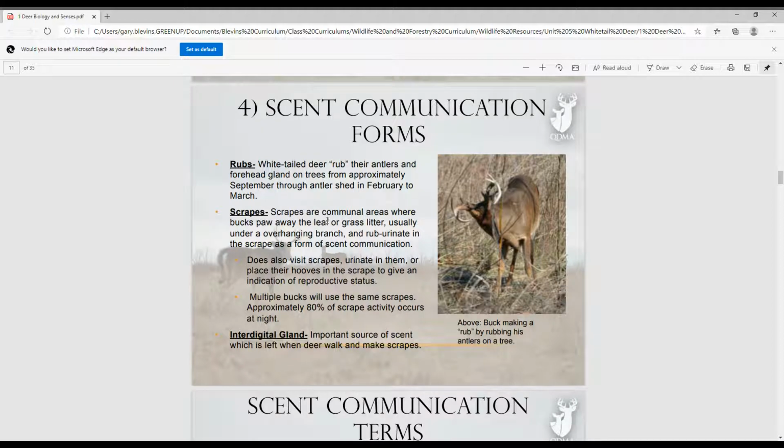They'll urinate in them. They will actually urinate in a way so that the urine will roll down their tarsal gland. And so those are kind of like Facebook for deer. Okay, it's kind of how they communicate. They can see who's in the neighborhood, who's been there, what are they doing, who's getting ready for the breeding season, so on and so forth. All right, and then also the interdigital gland, the gland between their toes, when they're making that scrape, they're able to lay some scent down.